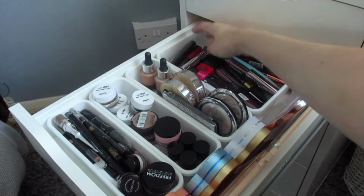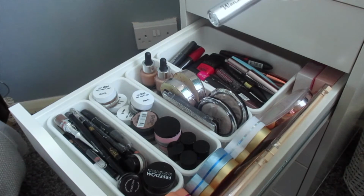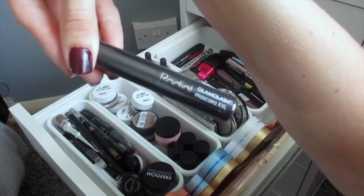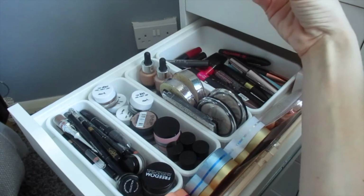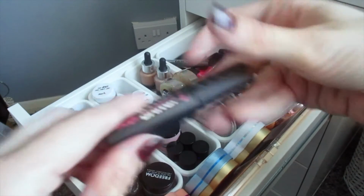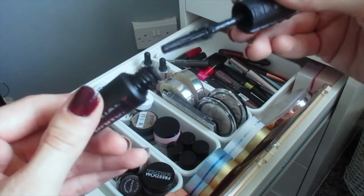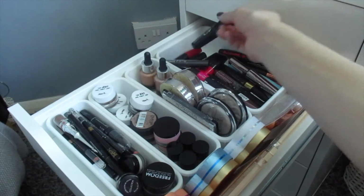And then I just have a few mini ones. So I have the Ciate Wonder Wand. I also have the Rodial Glamour Lash Mascara XXL. I also have the Benefit Bad Gal Bang Mascara, which I absolutely love. And it comes with a super size mini wand. I love it. I really do love this one mascara. I so got to get the full version.